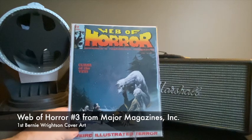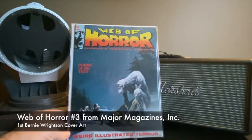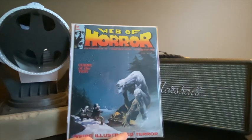I don't recall the issue number off the top of my head. I want to say it's 1. It might be 6. I'm not certain. But it's the first cover by Bernie Wrightson. And it's just a fantastic shot of this Yeti that he's created. The backside is also beautiful.